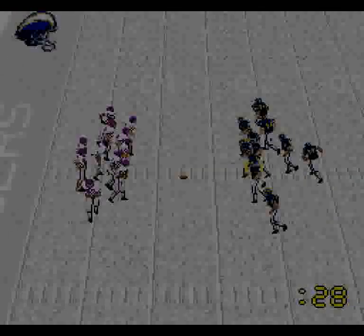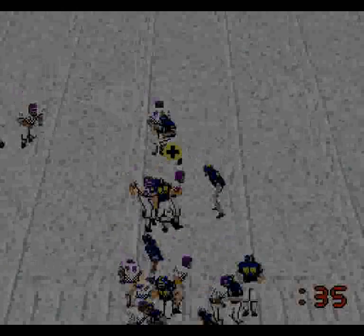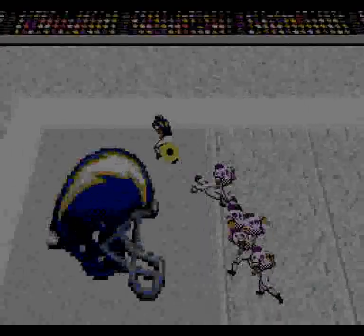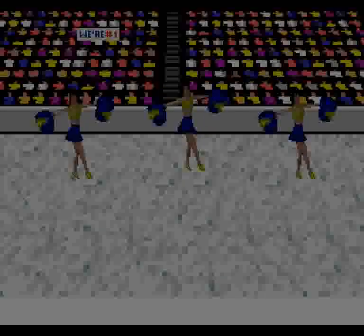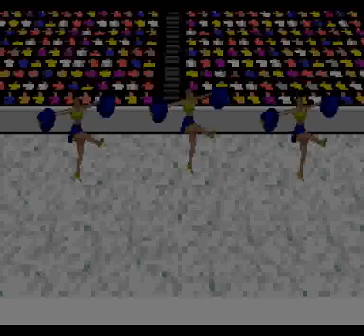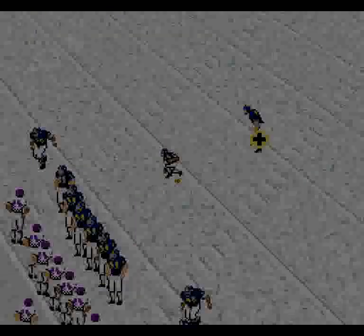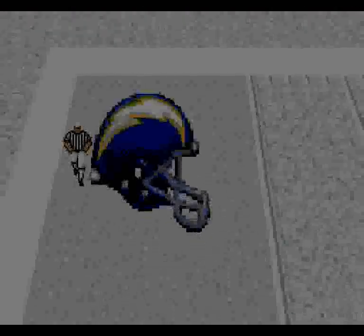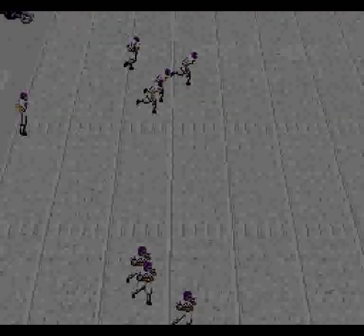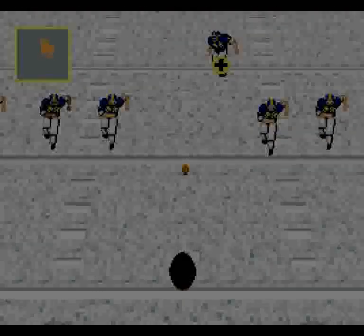First down, 10 yards to go. Red 52, cut. Running wide, touchdown. Red 52, cut. Good. There's the kick.